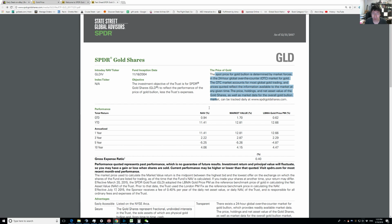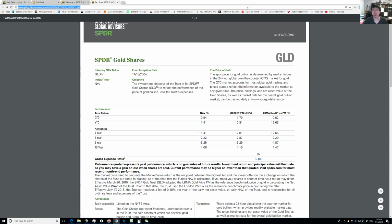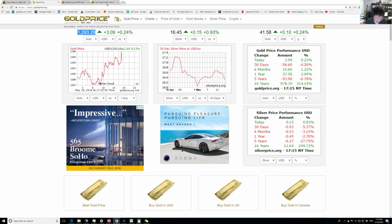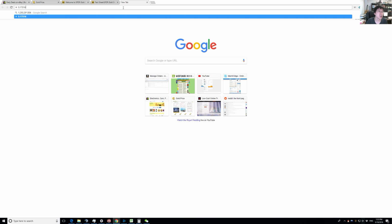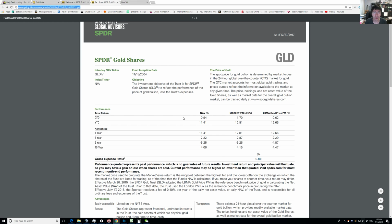The problem is there is a 0.4% annual fee. They call it an expense ratio, but it's an annual fee, whatever. So imagine you buy 1 ounce of gold at this price, multiplied by 0.004. You basically pay about $5 every year for each ounce of gold that you hold in SPDR.